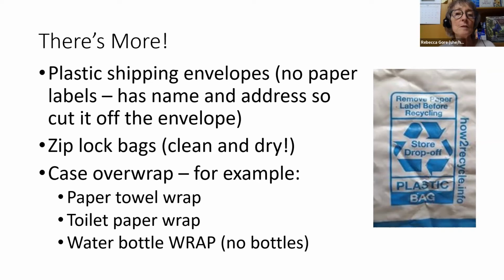And the paper labels, it will say remove paper label before recycling. Have you ever tried to get one of those paper labels off one of these mailers? It's like next to impossible. So I just cut it off, and that is quicker and easier, and it gets rid of the paper, and it also doesn't share your name and address with anybody else in the world that might be looking at this stuff. So Ziploc bags, again, clean and dry.